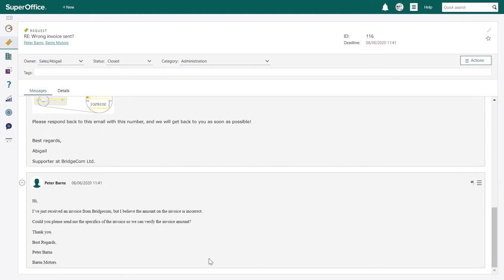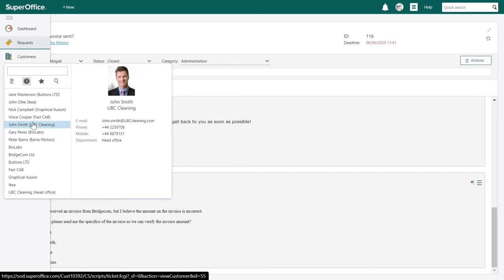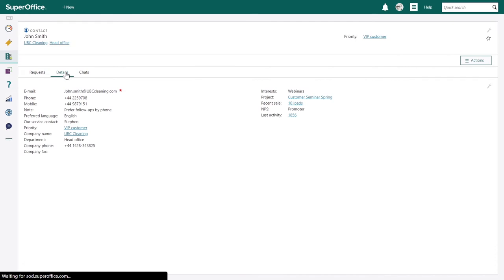So that was a short intro to SuperOffice Service. But what about the tips that we've been talking about today? The first one was to create a clear customer experience vision. And this is not something inside of SuperOffice, but we can link to it like a manual or an internal wiki. And the second is to understand who your customers are. And on the customer, we can see the history, we can see customer details, interests, and customizable fields that will help you to deliver more personal content.